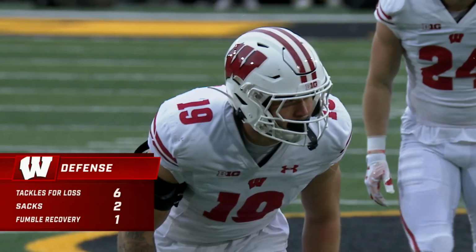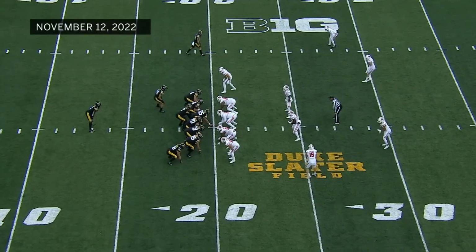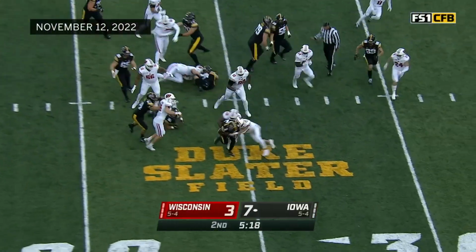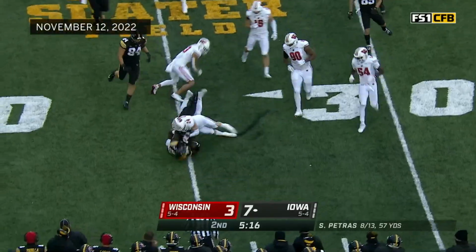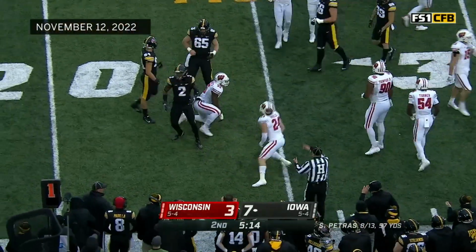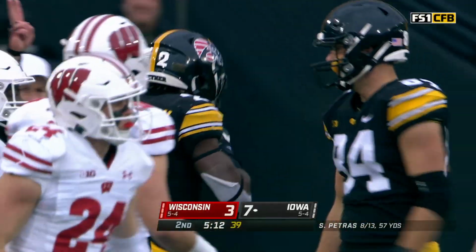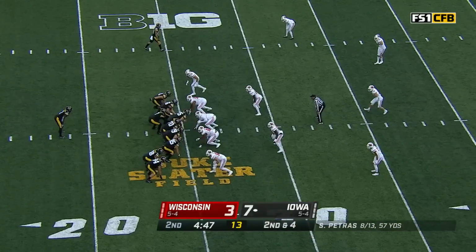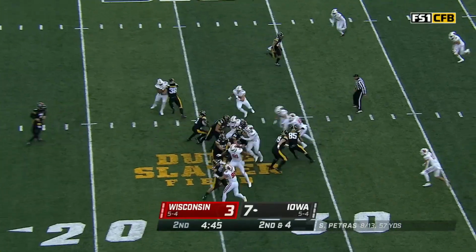Caleb Johnson, coming off a 200-yard game last week, has just 19 yards on the ground for Iowa. And here's Caleb. He does have some room, and that's one of his better runs of the day. Picks up 6 before Jong Meta. That's where we are right now.